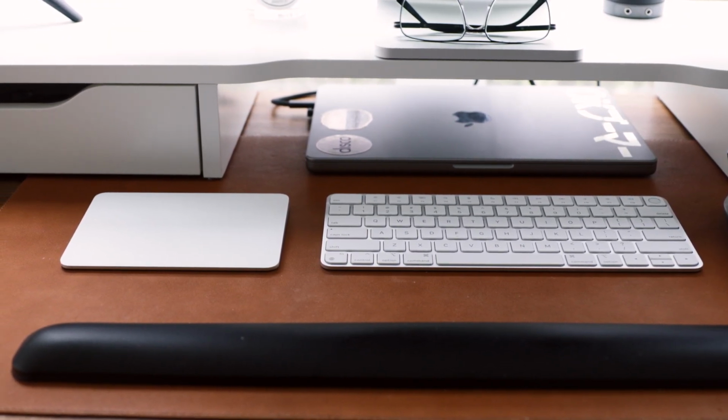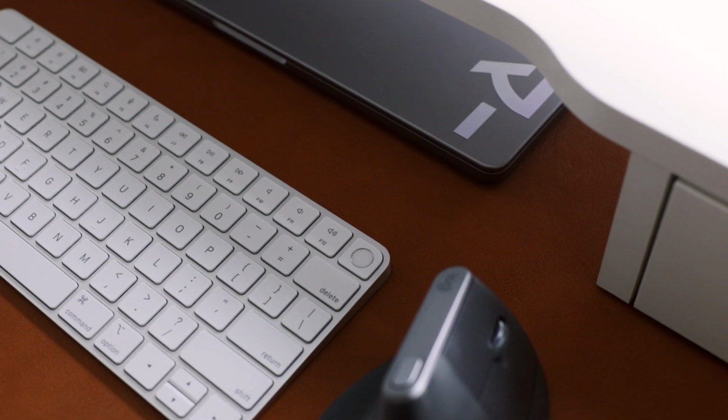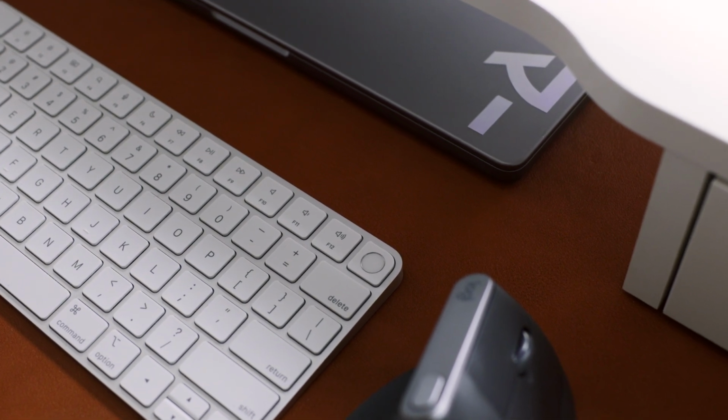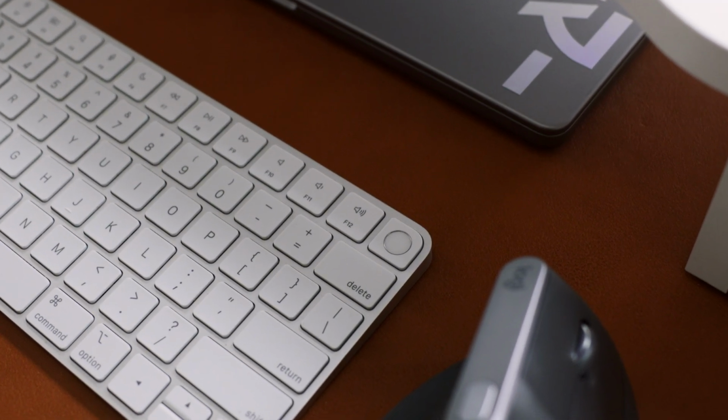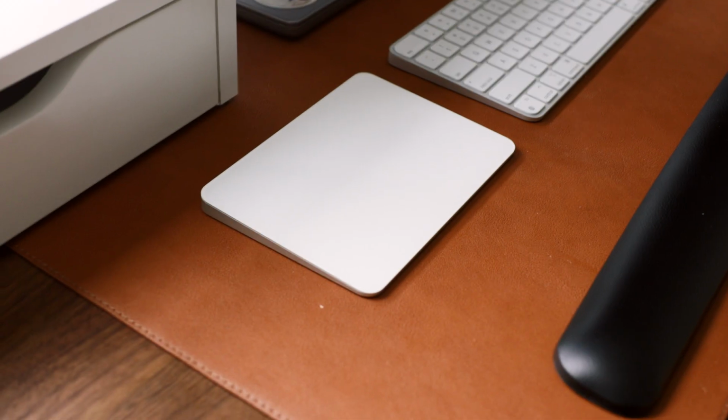As for peripherals, I've always been a three-device user. I have my Apple Magic Keyboard. This is the latest Apple Magic wireless keyboard that comes with Touch ID, which is really nice because I love Touch ID and would hate to have to keep my laptop open to use it, so this works great.